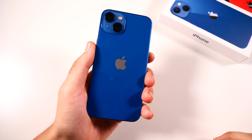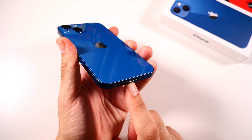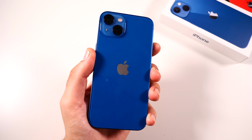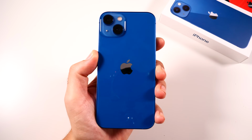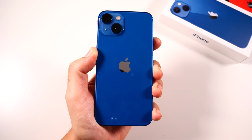One thing that I'm not super happy about is that this can only charge at 20 watts through this lightning cable down here. It comes with a USB-C to lightning cable, but at 20 watts, there are phones that are doing 60 watts. So I'm looking at you, OnePlus. I think Apple can start increasing the speed at which these do charge in the future. That's an area we could see an upgrade.